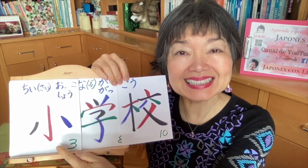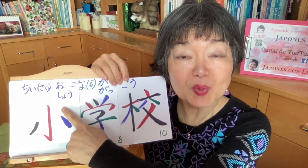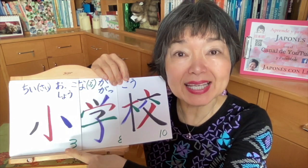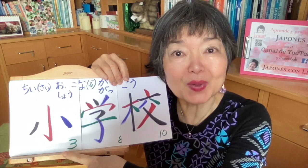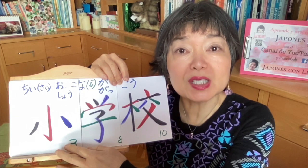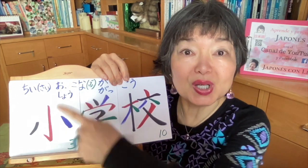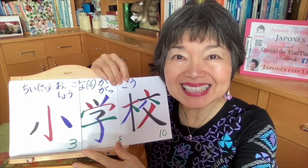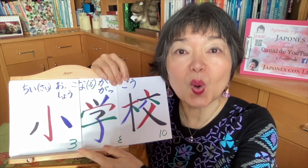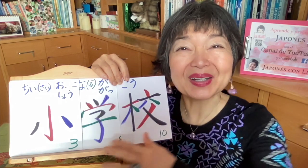You can read this kanji, sho. And this is very important. In JLPT exam, you must know how to read these kanji. And many people get confused with only sho, short. But there's a long sound, shou. And this kanji never reads short sho, always shou with u. This is very important for your exam.